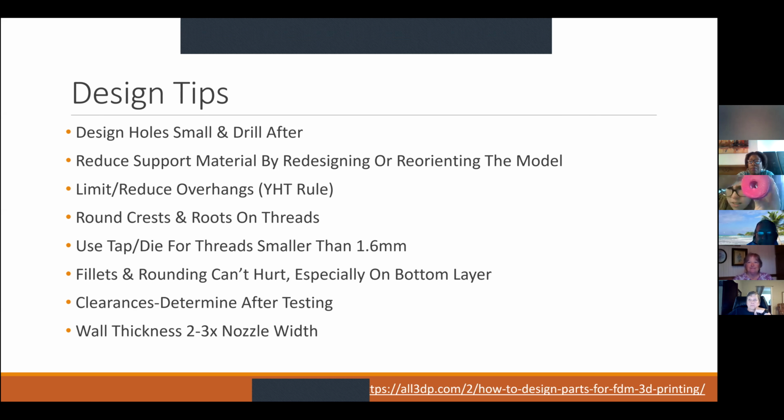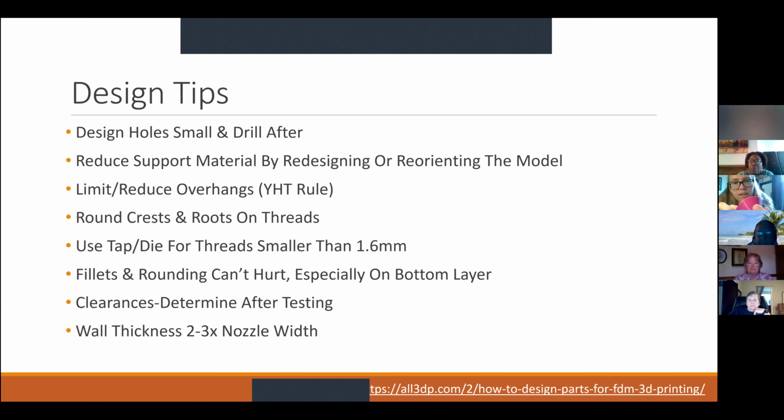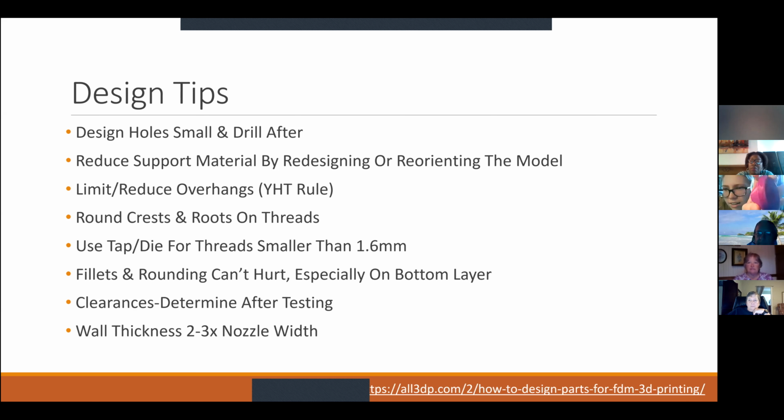Let's see. So this is kind of an example of some of the resolution I get on a bottom layer print. This was not designed by me. You can see how the edges, it's not clean, but then it gets better, but you can kind of tell some of the layers aren't perfect. They just shift a little bit left or right.